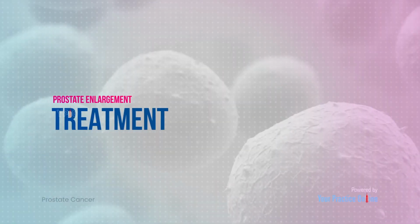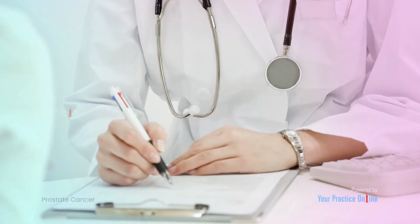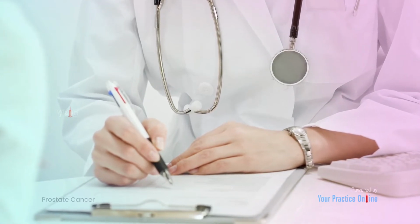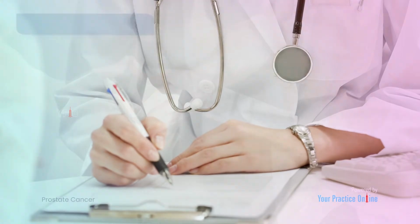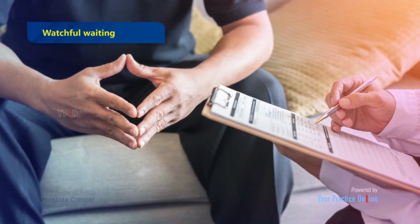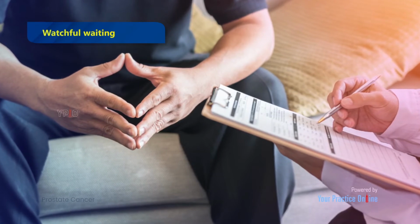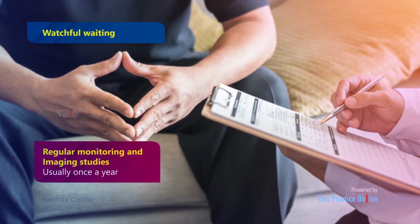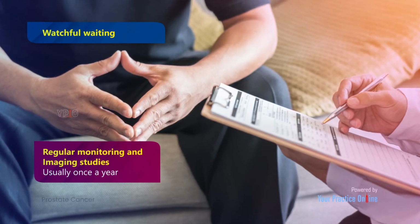Treatment. Conservative measures are always the first line of treatment for an enlarged prostate. These measures may include the following: watchful waiting. If you do not experience any symptoms of an enlarged prostate, your doctor may decide to wait and watch for the progression of the condition with regular monitoring and imaging studies, usually once a year.